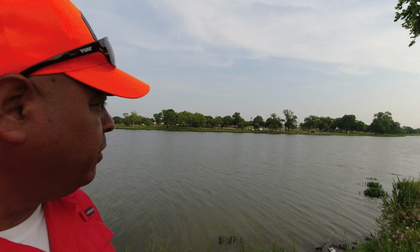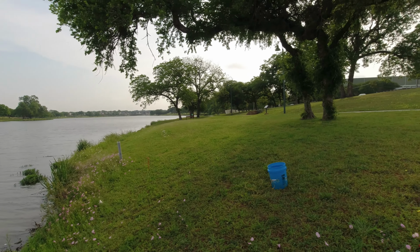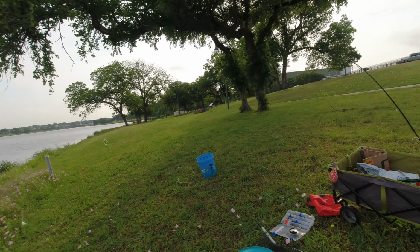Charlie here once again. Here to do some carp fishing, buffalo fishing. It's a little windy, so I'll try to edit that wind out. I'm on the south side of Bachman Lake. The wind's kind of pushing that way, so I figured I'd get on this side just to try to stay away from the rowers and everything.